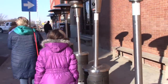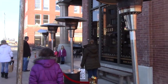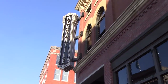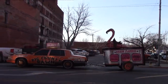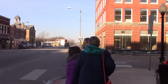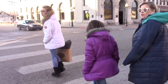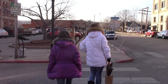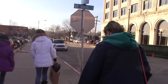These are all the heaters that I was talking about outside when the line gets really long. We got right in right away, but I gotta tell you, I guess at lunchtime and dinner, the Buckin' Flamingo. Now that's some advertising right there. So the Mercantile. But yeah, so I guess lunch and dinner, it gets absolutely insane here. I don't know if they serve. Oh, they must. So, let's head on down to the lodge. And we'll see where they shoot the TV show.